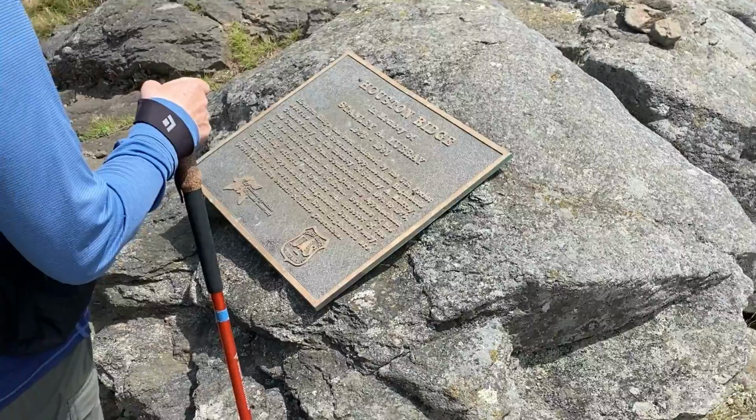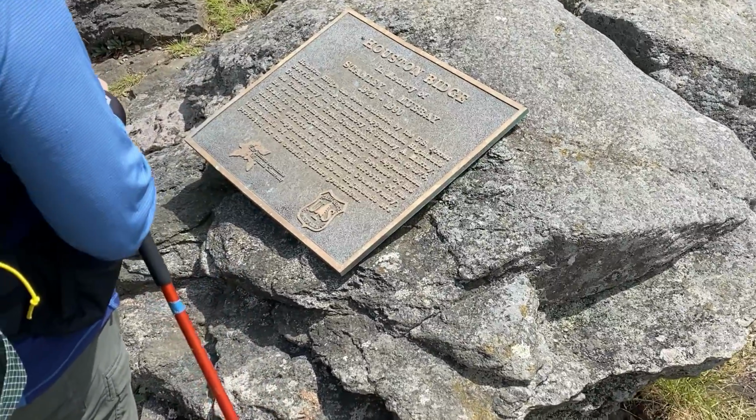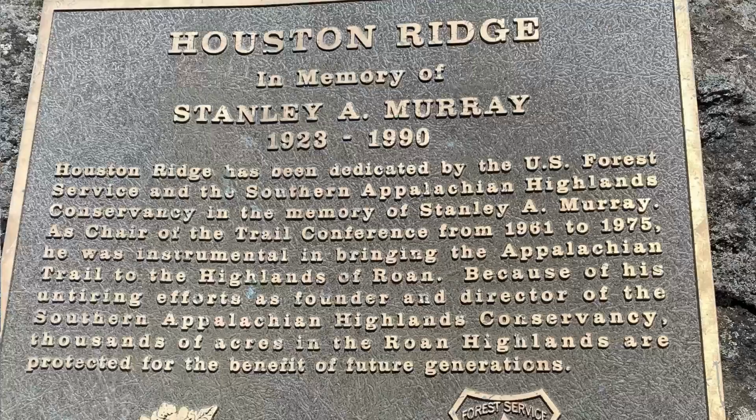And down here's a plaque. Not sure what it says. It says Houston Ridge in memory of Stanley A. Murray, 1923-1990. Houston Ridge has been dedicated by the U.S. Forest Service and the Southern Appalachian Highlands Conservancy in the memory of Stanley A. Murray. As chair of the Trail Conference from 1961 to 1975, he was instrumental in bringing the Appalachian Trail to the highlands of Roan. Because of his untiring efforts as founder and director of the Southern Appalachian Highlands Conservancy, thousands of acres in the Roan Highlands are protected to the benefit of future generations.